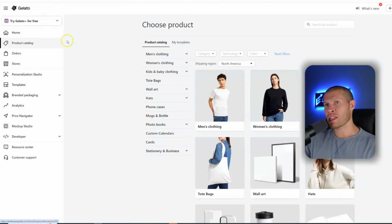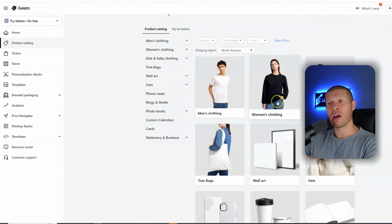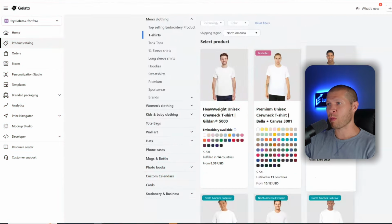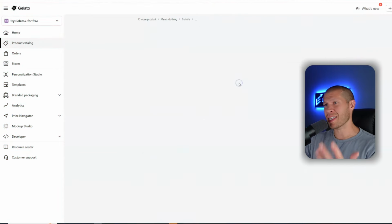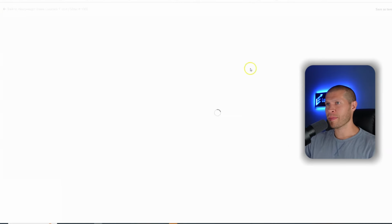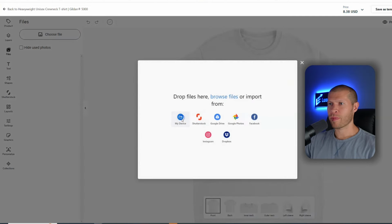And now we're going to go back into Gelato, which is our print on demand software, and we're going to pick something to put it on. So you could obviously put it on a t-shirt just like they did, put it on a sweatshirt, a hat, whatever. I'm going to find a t-shirt just to make it simple and obviously keep it very similar to what the original listing was. So we'll find one that they like. Obviously everybody goes with the Gildan usually. That's like a nice easy one to start with. So we'll click into that. We'll say start designing. And now we're just going to drop our design in there.